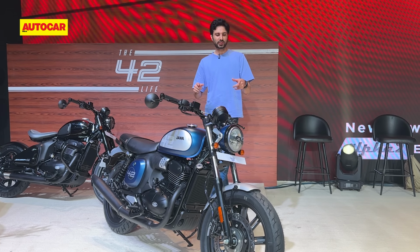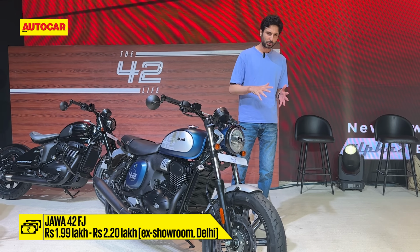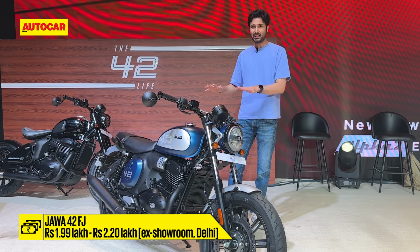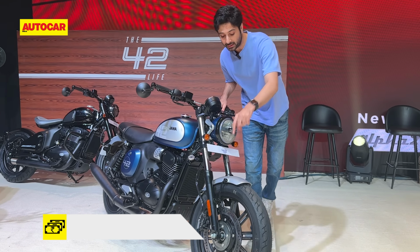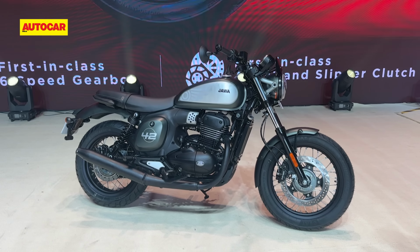That effectively is what this motorcycle is about. It's been launched at a starting price of 1.9 lakh, goes up to about 2 lakh rupees. The difference is entirely in the color options, and the base bike gets spoked wheels, but even the base bike gets dual channel ABS, which is a nice touch.